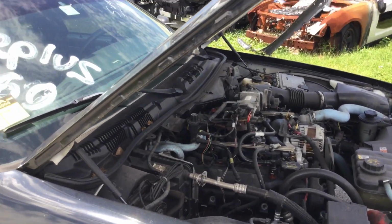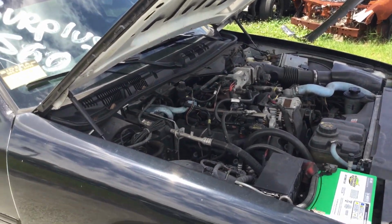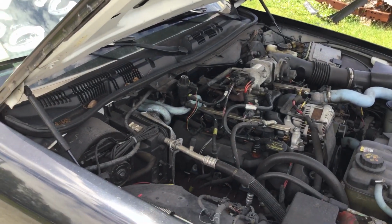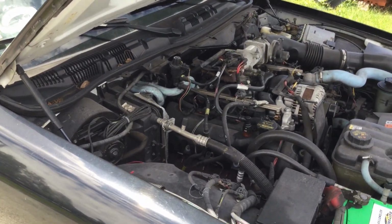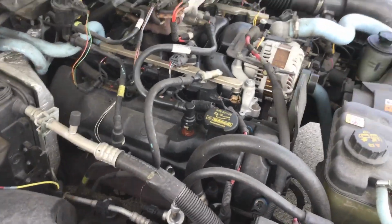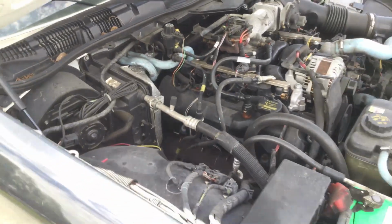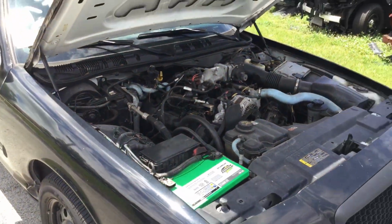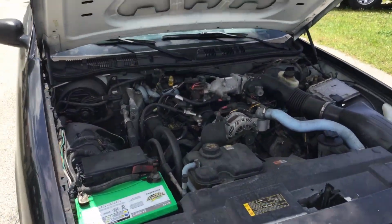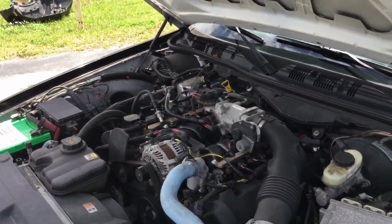I tried neutral, I tried pushing the shifter up to park and neutral. None of that worked. No power reaching the starter. So we had one of the mechanics apply direct power to the starter. They came out, they applied direct power down there to the starter with the ignition open, and the car started right up. So it may have a problem with the ignition, with the starter, with the connection.